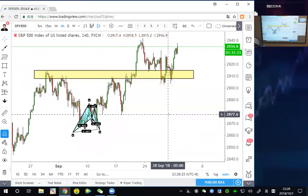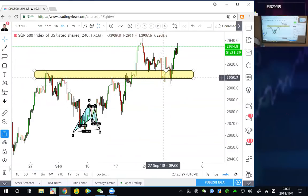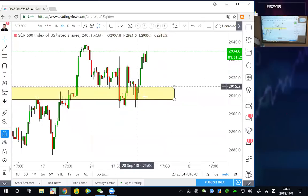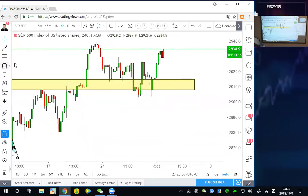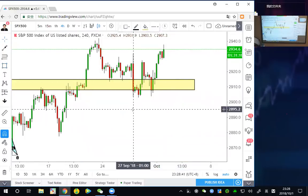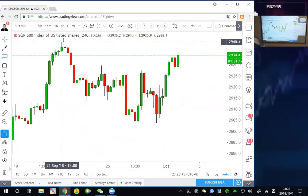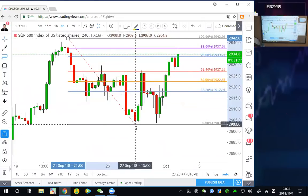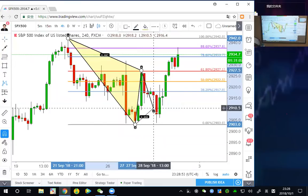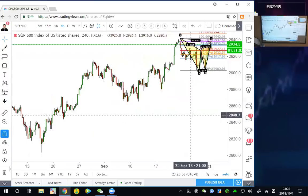And S&P structure broken, okay. Pulls back, goes above again, okay. Yeah. And now it's hit into the same previous high like this, okay. But oh yeah, there's a pattern here. Good. Let's just find it. Good. Gartley pattern. Anyone interested to take this plan? Anyone? I think this plan is good.